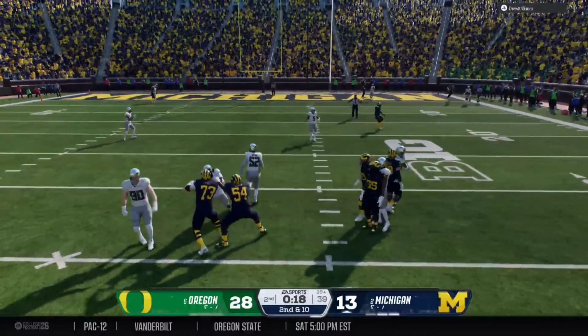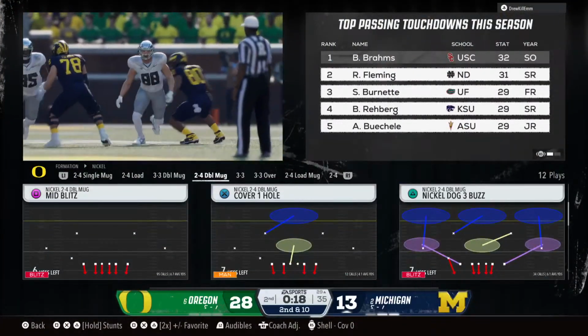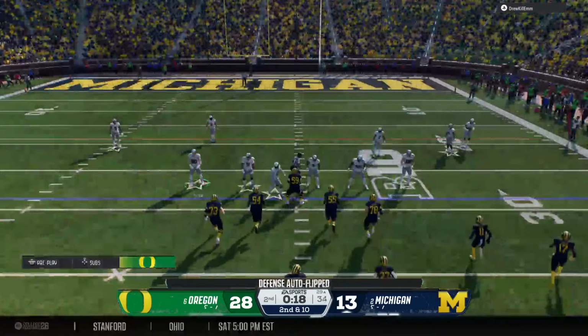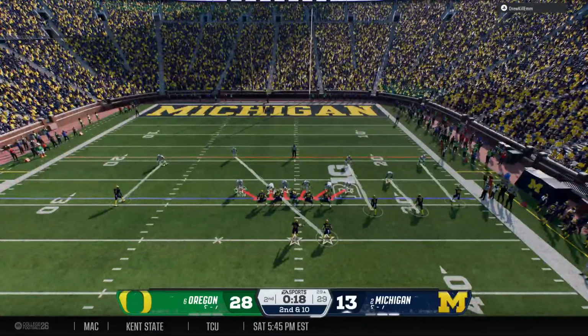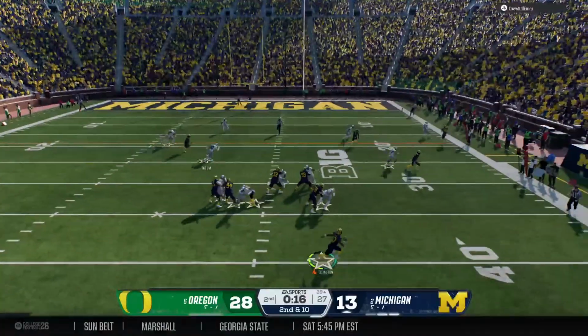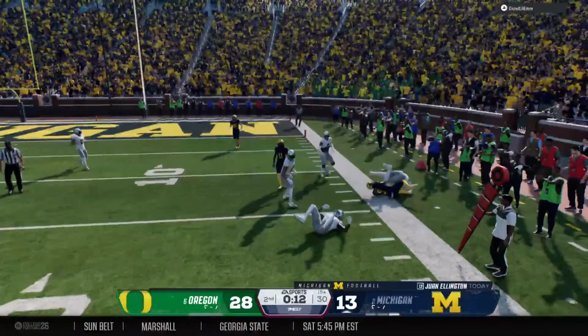Gets the ball up as he's hit, but it's incomplete. Boy, this one's on the offensive line, Chris. They've got to do a better job of protecting the franchise quarterback. This guy's as good as there is in the country, and they're letting this pressure get to their quarterback. You either get the ball out faster, or the offensive line's got to do a better job of taking care of their guy. He escapes the pocket, scrambling around now, looking downfield.